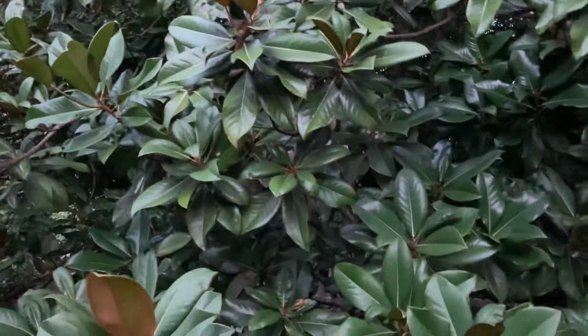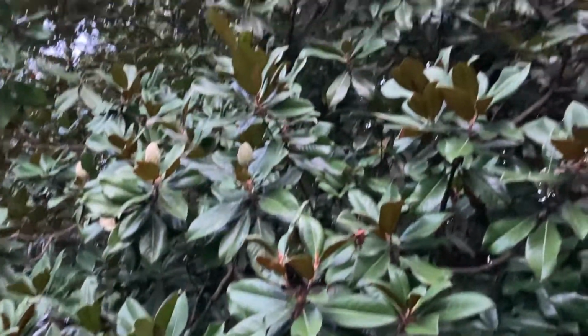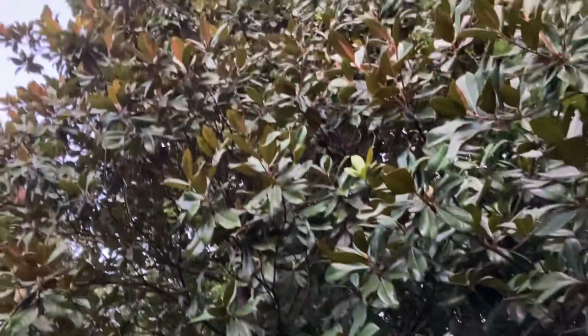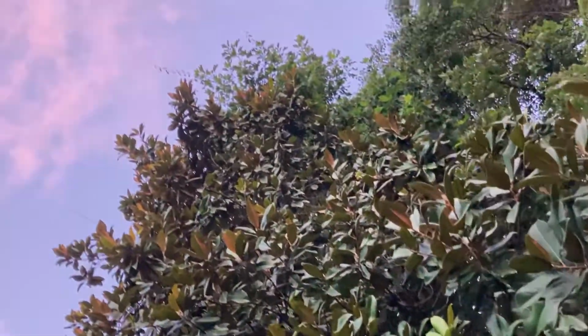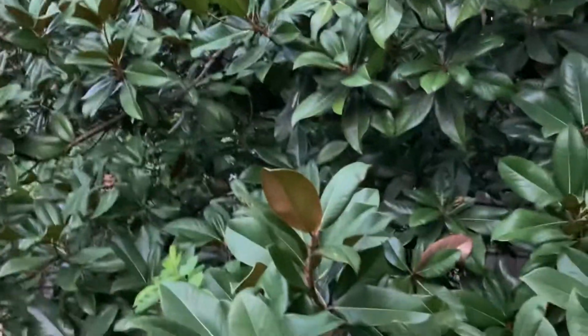Yes, that noise that you heard, that was the magnolia. Goes really up high. I have no clue how tall that is because it's downhill from our house.